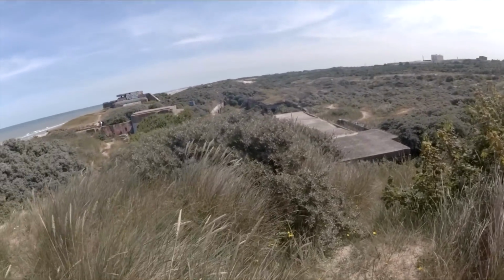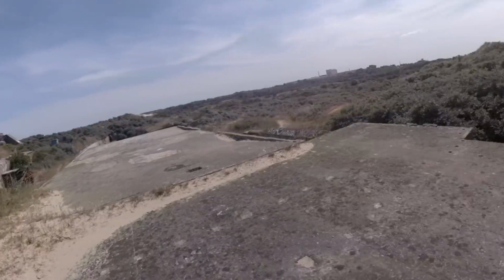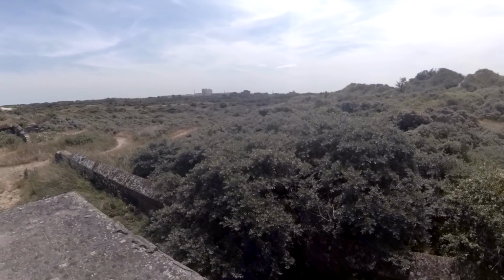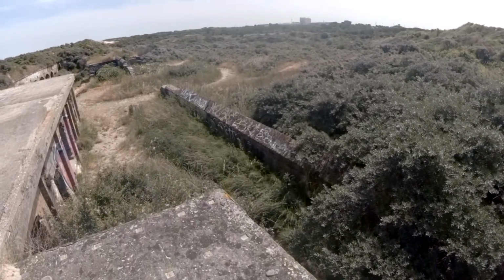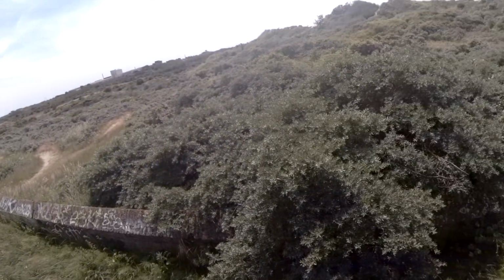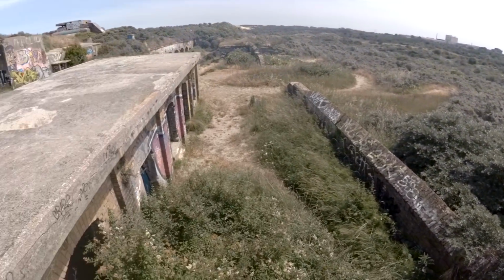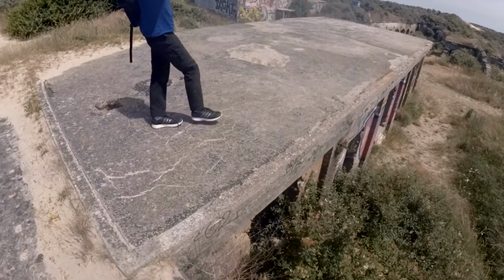So if we start heading down here, guys, we'll have a look. Alright guys, so we're at the bottom now, at the other side of the sand dunes. Currently standing on a bunker. You can see this wall here as well, which may have enclosed the entire compound and been added as an extra defence. We can get inside these buildings under here, so we should do that in just a second once we get down.